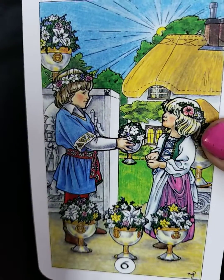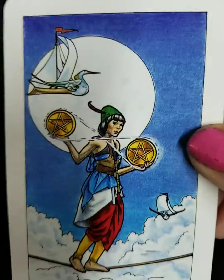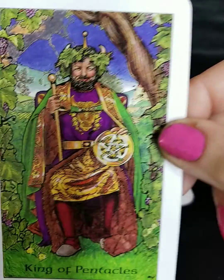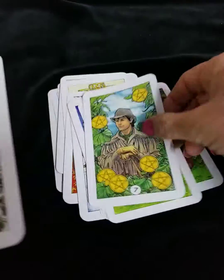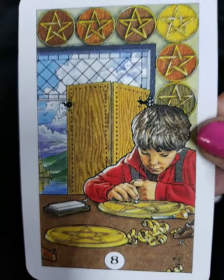However, in the Robin Wood deck, they are the other way, where swords are air and wands are fire, and you'll be able to see that a lot in the artwork of the wands because they are done mostly in reds, oranges, and yellows. Now the pentacles of these are very rich, very beautiful in color. There really isn't anything I can say about this deck that I do not like. I actually like everything about it.